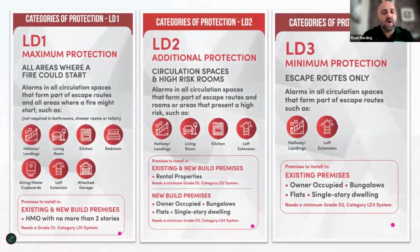Now, we do quite often find in the UK that what determines what alarms and how many are the categories of fire protection requested quite often by the architect, the builders, or the local government. So you've got generally in the UK 3 grades of fire protection: LD3, LD2, and LD1. And these grades of protection specify really how many alarms go in a property.